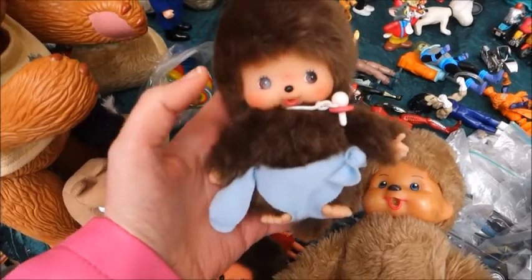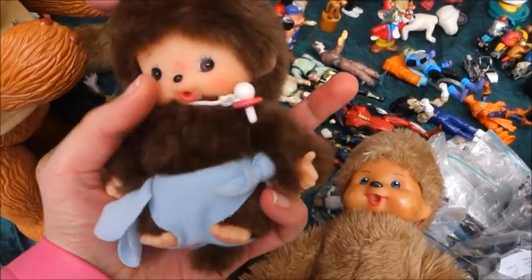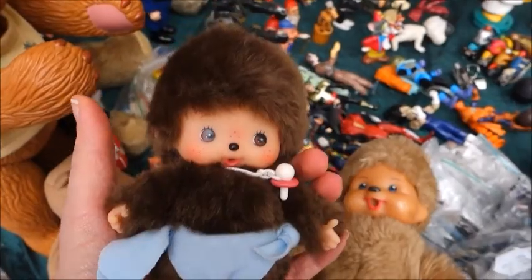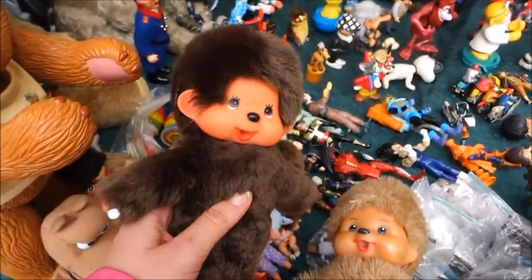I think this one is super cute because it's so tiny, but their face looks different to what I remember from my childhood. And it says Sekiguchi. I think this is one that I had as a child. It looks exactly like one I had.